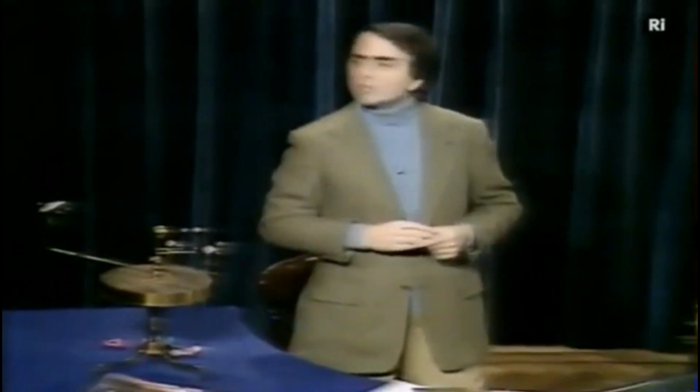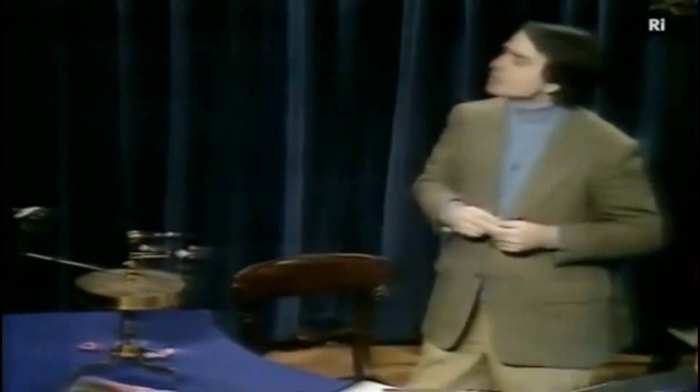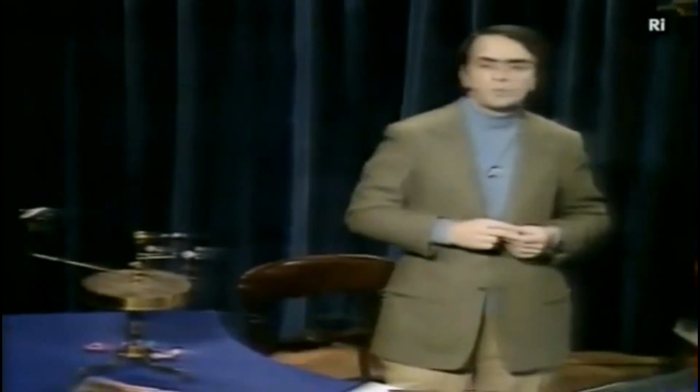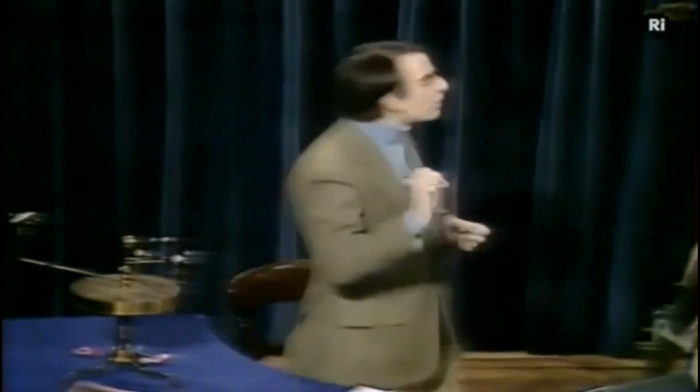Now, exactly a century ago, in 1877, two discoveries were announced about Mars, which will dominate the rest of this talk. One is the announcement that there were canals on Mars, and the other, the announcement that two moons had been discovered going around Mars.